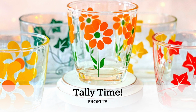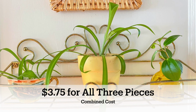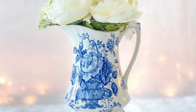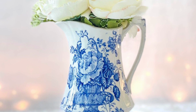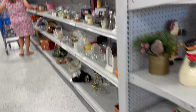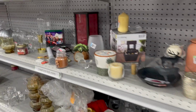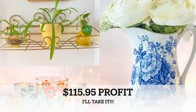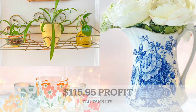And let's do the tally. In total, I paid $3.75 for all 3 pieces. And of course, I'll say this again, I got them at thrift stores, and you can still find these things at thrift stores pretty easily. And all told, I sold them for $115.95. Now, I think that's a really good payday, especially given that you can go into a thrift store and you can pretty easily find these items if you know what you're looking for.